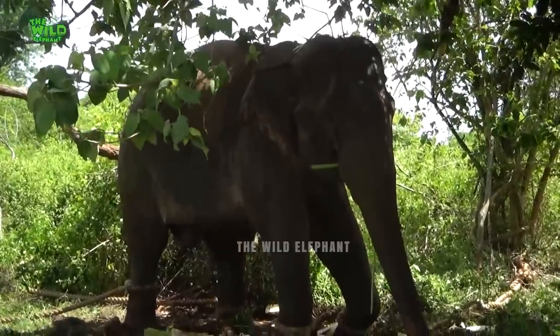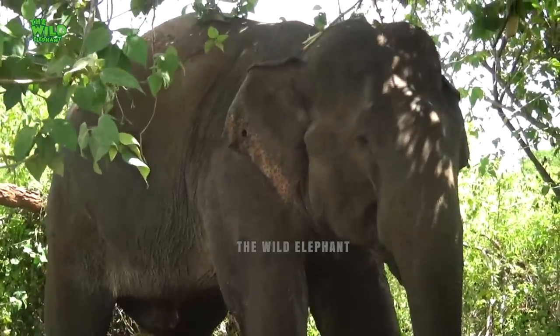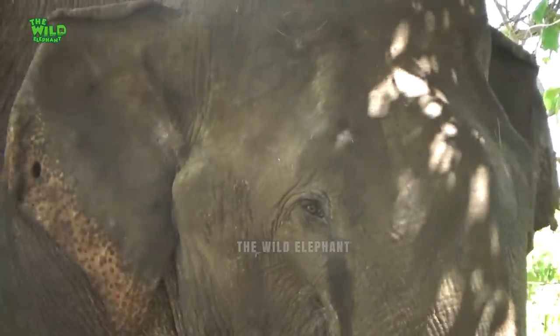An elephant is a giant animal. Shifting it from one place to another is a challenging task. Here is how the Wildlife Department of Sri Lanka relocates an elephant whenever needed.